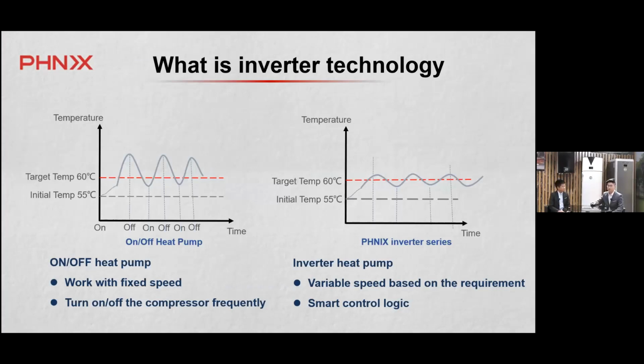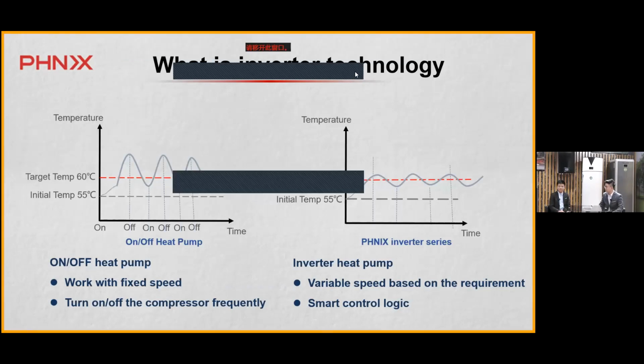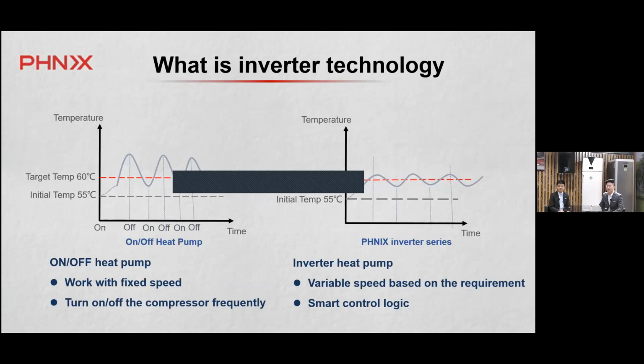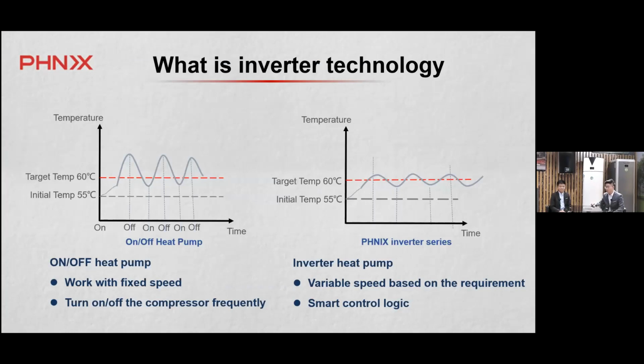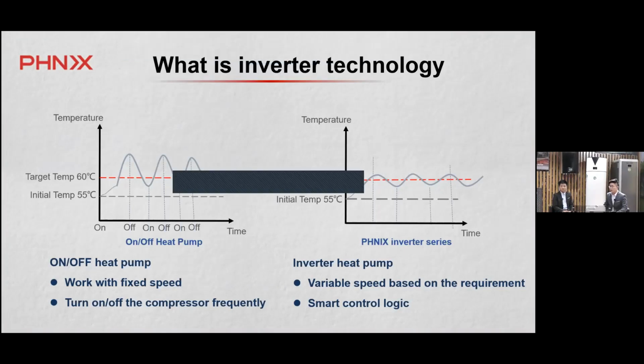And I will show you this page. I attached 2 pictures to show you the difference between the on/off heat pump and the inverter heat pump. As we all know, the on/off heat pump compressor works at a fixed speed. That means when the water temperature goes up to the target temperature, the compressor always works at the fixed speed. But when the water temperature goes down around 5 Celsius degree return difference, the compressor will stop. So on the on/off heat pump, the compressor will turn on and off frequently.